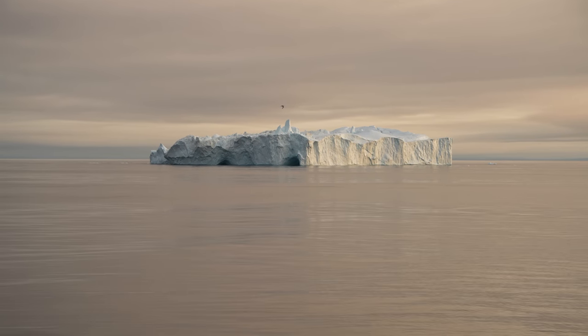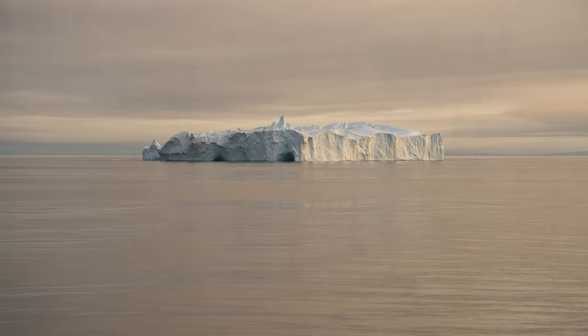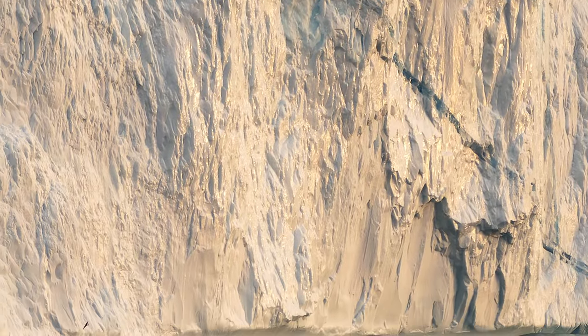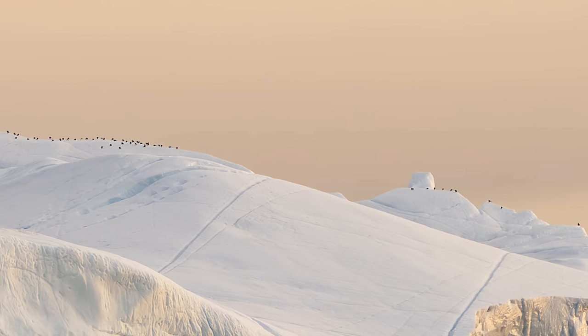Actually, besides this iceberg, we came by yet another one a few hours later around midnight, and we got the most beautiful colors. And a fun detail with this iceberg is that there were actually many birds sitting on top of it, which looked really cool.